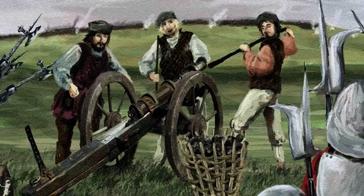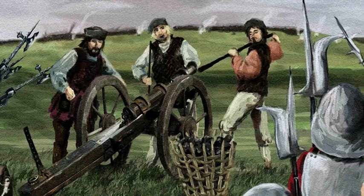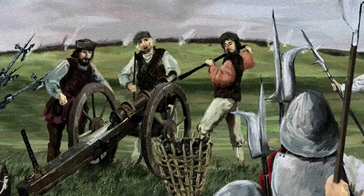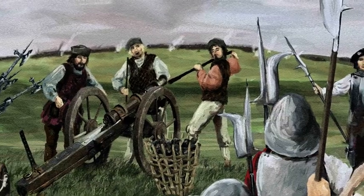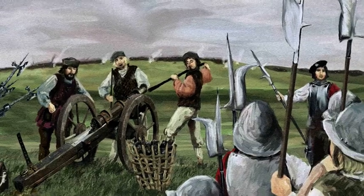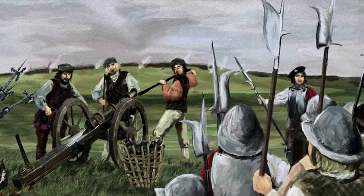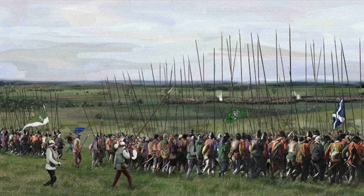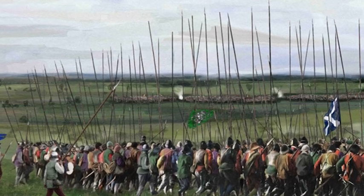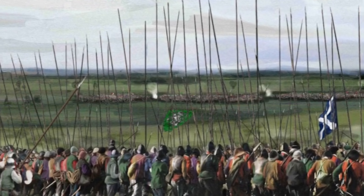In contrast, the light English field guns are quick to reposition, aim and fire, and shooting up the slope of Branxton Hill are able to cut swathes through the packed ranks of Scottish pikes. Now, taking many casualties, the Scottish pikes of Hume and Huntly are forced to move down Branxton Hill to engage with the smaller English vanguard.